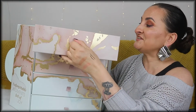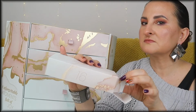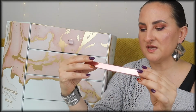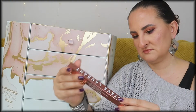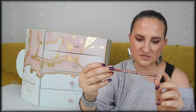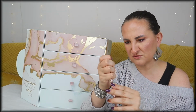Let's find number 16. So number 16 is here. It looks like a pen. Okay, so this is Yves Saint Laurent, and this looks like a lip liner to me. It is a lip liner in shade unknown. So the shade seems to be Uptown, and I think it's going to be quite bronzy. I am going to get rid of that foil that covers it, and I'm going to swatch it for you because I'm pretty sure you want to see.